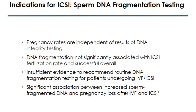There have been questions about the role of routine testing for spermatozoan DNA fragmentation and whether testing is predictive of pregnancy with ICSI. Pregnancy rates have been shown to be independent of DNA fragmentation test results. Although a considerable proportion of processed semen samples used for ICSI have a high amount of fragmentation, the percent of fragmentation, genetic integrity, of the processed semen samples does not appear to be related to the ICSI outcome. Therefore, since DNA fragmentation is not associated with IVF ICSI success overall, there is insufficient evidence to recommend routine DNA fragmentation testing for patients undergoing IVF ICSI.